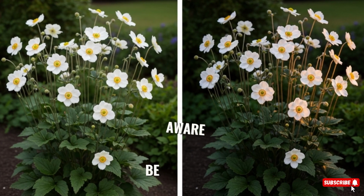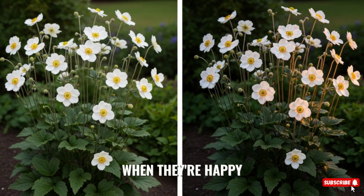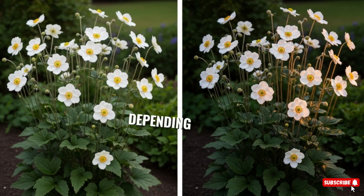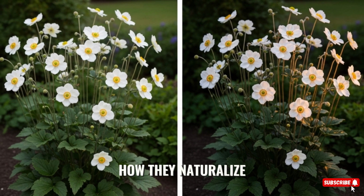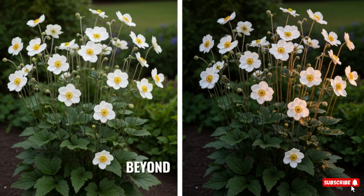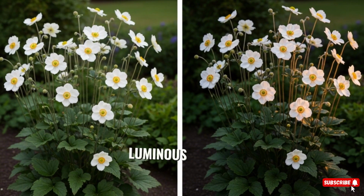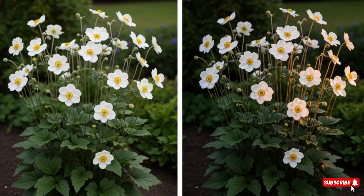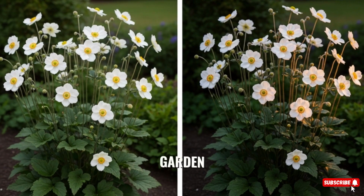One characteristic to be aware of is that Japanese anemones spread through underground runners when they're happy with their growing conditions. This can be seen as either an advantage or a challenge depending on your garden situation. I personally love how they naturalize and create drifts of flowers, and they're easy enough to remove if they spread beyond where you want them. The blooms of Japanese anemones have an almost luminous quality, especially in the softer light of morning and evening. They seem to glow from within and create stunning focal points in the perennial garden.